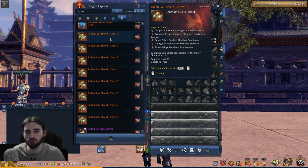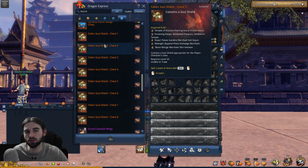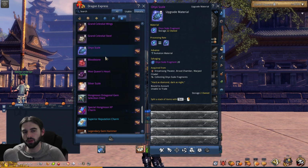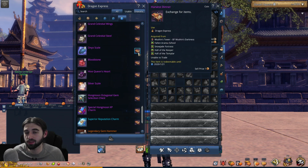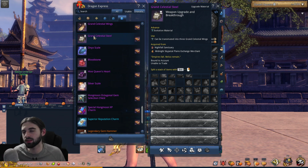You also have the Fallen Soul Shields available to you, so if you don't want to farm Moon Refuge, which I would still recommend doing over using them in this scenario, you can pick up the Fallen Soul Shields pieces here as well. We then have upgrade materials, so if you're one thing short of upgrading to the next tier of your weapon or anything else, consider spending it here, otherwise they're kind of not worth the amount of harvest dinners you have to spend, so I would stay away from these unless you're one away and you just want to get it over with. It's not worth spending tons of these to upgrade.